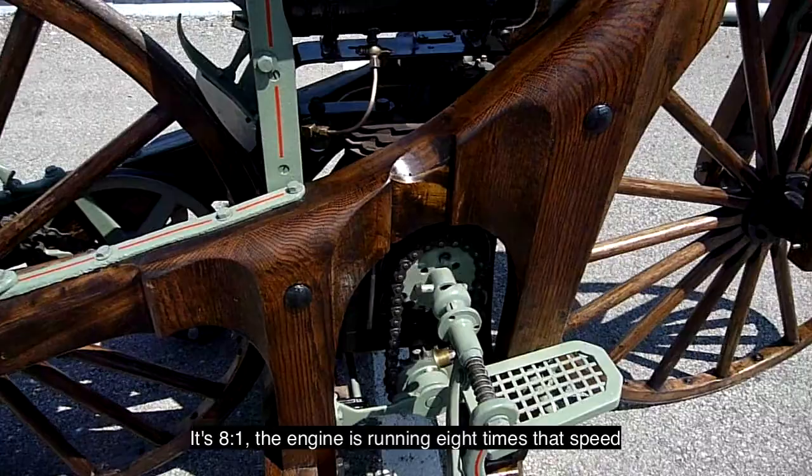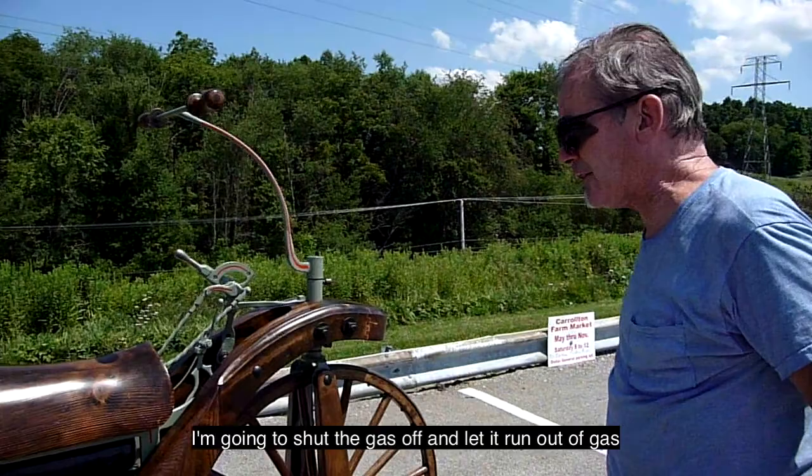Shut the gas off and let it run out of gas. Brake is on. Time to go home and start a new project.